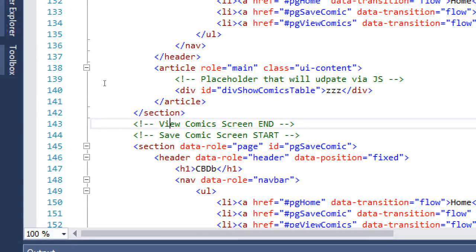Our section of View Comics, and we have a placeholder div. Div show comics table ZZZ. That's where I've got the placeholder to start to display our real comics. So we're going to create an object of that div. Then we're going to write our JavaScript to start to display the comics in this screen.